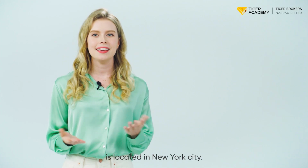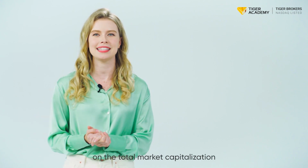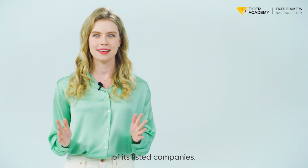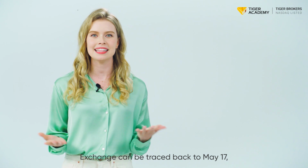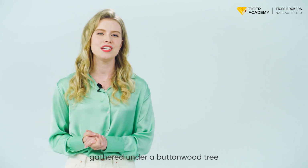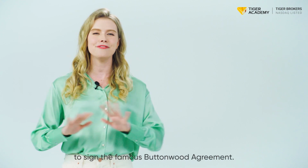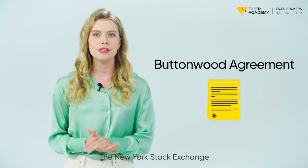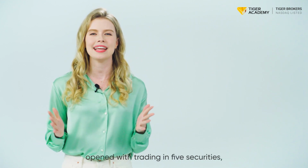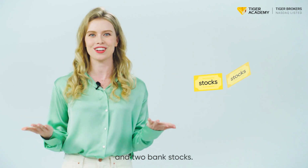The New York Stock Exchange is located in New York City. It's the largest stock exchange in the world based on the total market capitalization of its listed companies. The birth of New York Stock Exchange can be traced back to May 17, 1792, when 24 security brokers gathered under a buttonwood tree outside 68 Wall Street in New York to sign the famous Buttonwood Agreement. The New York Stock Exchange opened with trading in 5 securities, including 3 government bonds and 2 bank stocks.